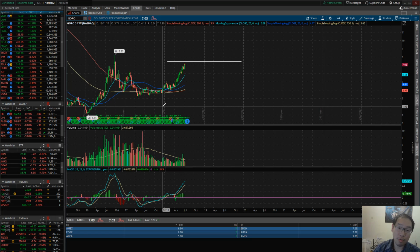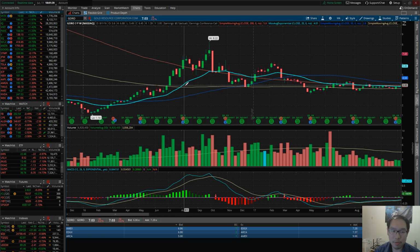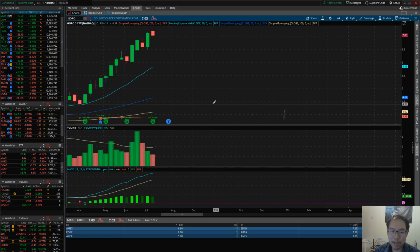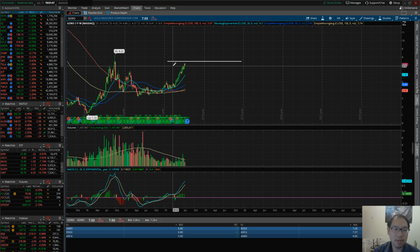Answer is no. So are we looking for a short right now? We're looking for a short, but until we see that pattern reversal, where's the pattern reversal here? Tail candle, right? So here, do we have a pattern reversal? Nothing just yet. So there still might be some energy for it to push up, but certainly not something to go long on as we're pushing near the resistance.